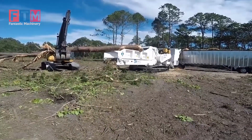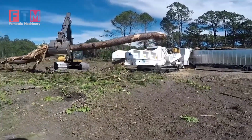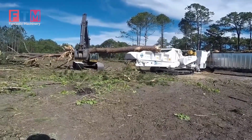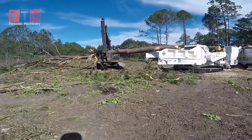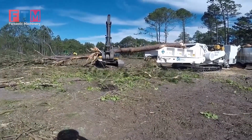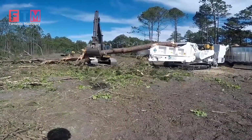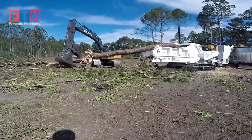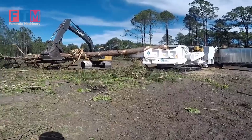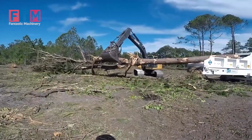The performance of the DZH-6000 is truly exceptional, setting new standards in the industry. This powerful machine is equipped with a robust engine that effortlessly handles massive amounts of biomass. Its capability to convert raw materials into valuable products such as wood chips, mulch, and biofuel makes it an indispensable asset for operations that require efficient and effective biomass processing.